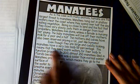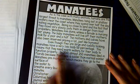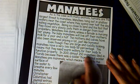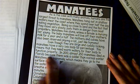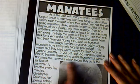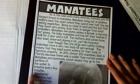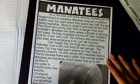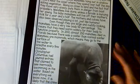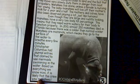This means they need warm waters for their body to function properly. In 2010, almost 250 manatees died in Florida because there was a colder than normal winter. Manatees are mammals, which means they go to the surface of the water to breathe every few minutes. Christopher Columbus had journal entries that claimed to see mermaids swimming in the water. Based on everything we know, it's most likely that the crew saw manatees. That's an interesting fact.